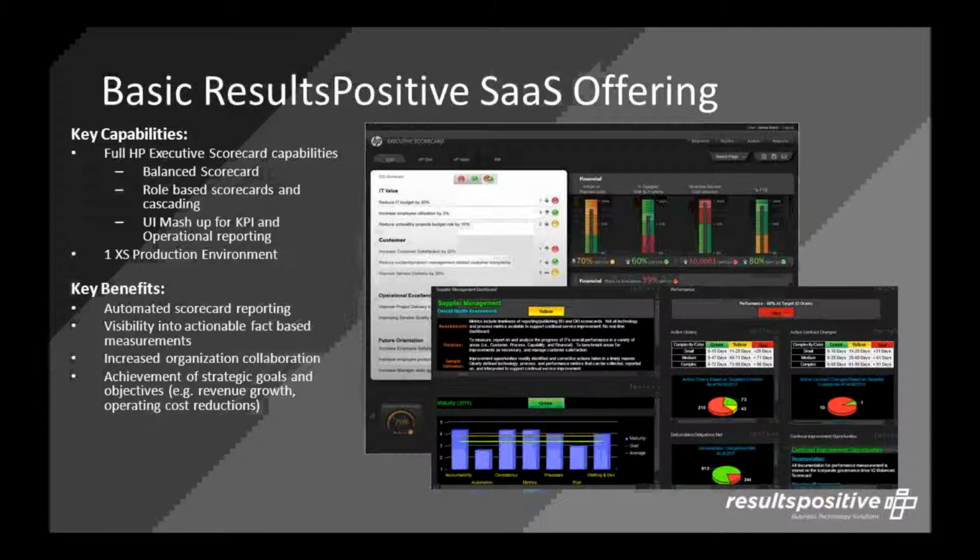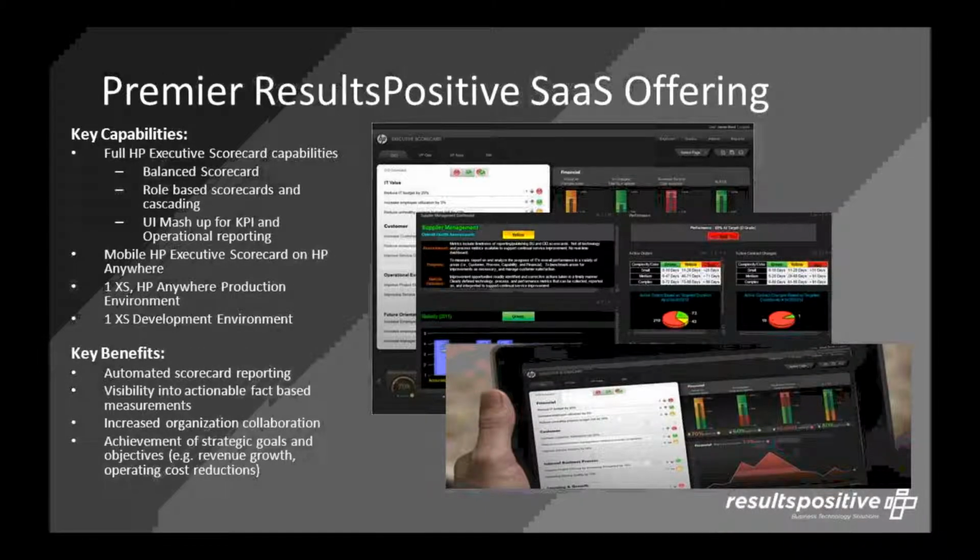So in this case, you get one production and manage all of your performance indicators. The advantage here by tapping into the HP solution, as we mentioned up front, is I'm not going to have those headaches, spend extra time and effort trying to pull the information together and create a view of how well we're doing in terms of our overall finances or even performance in general. So that's our basic SaaS offering.